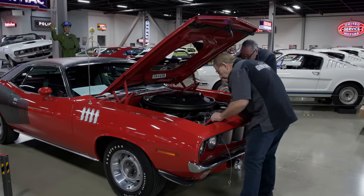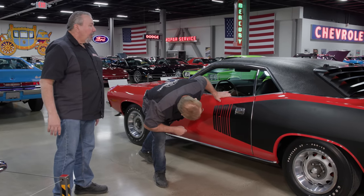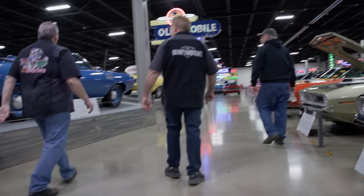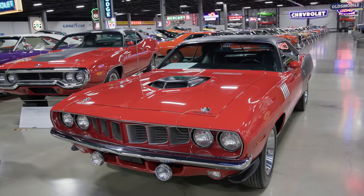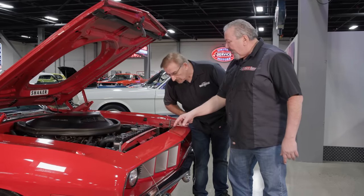This Cuda is generally believed to be the highest option, lowest mile, most original 1971 Hemi Cuda in existence today. Widely considered to be two of the foremost leading experts on Mopar muscle cars, Mark Worman and Tony D'Agostino will take an unusually deep dive and discuss the merits of the claim that this is indeed the highest option, lowest mile, most original Hemi Cuda on the globe. You will be the witness.